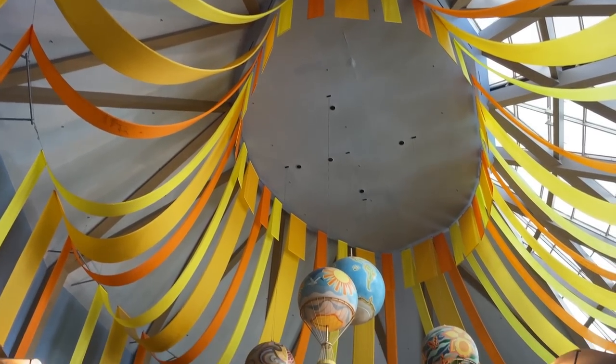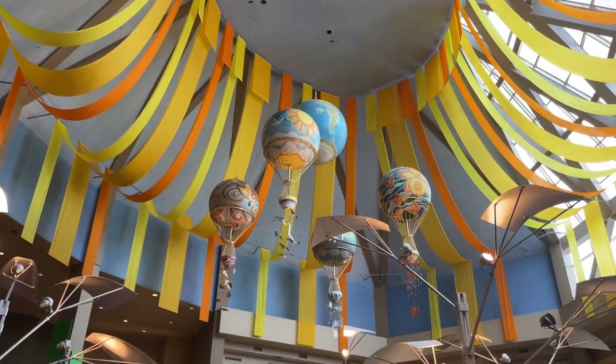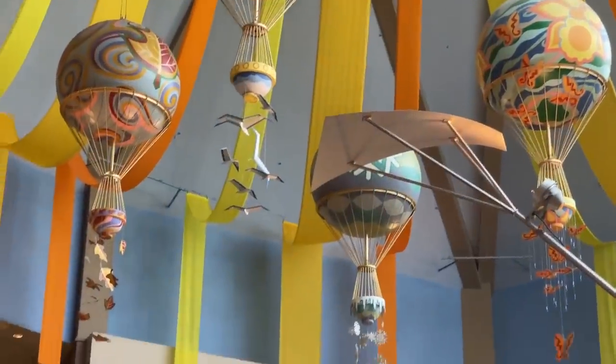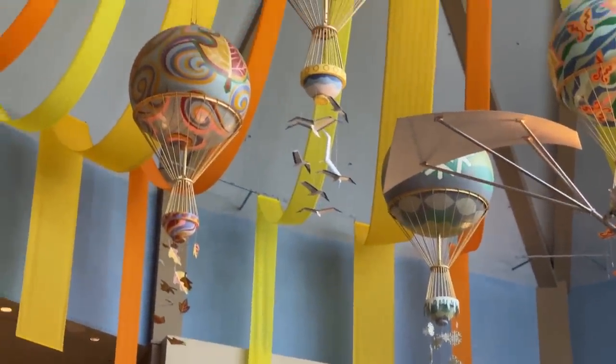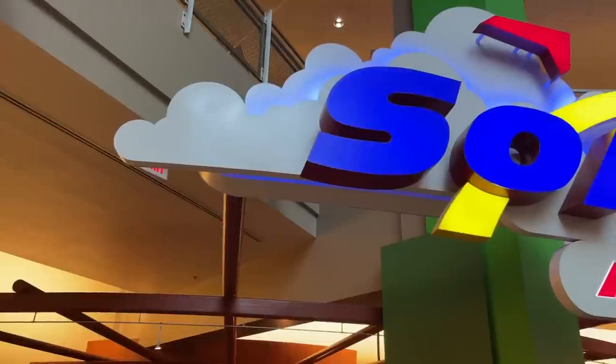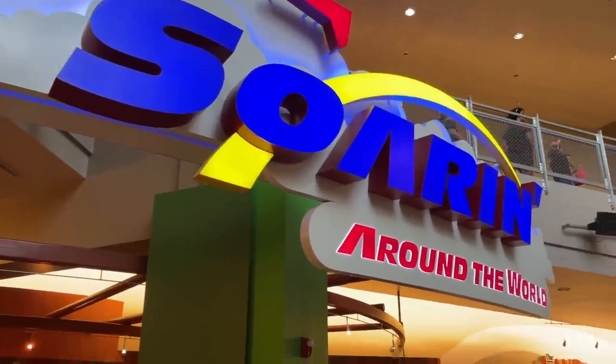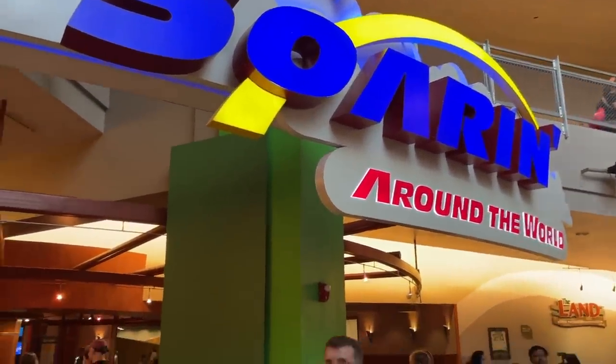Inside the Land pavilion, where you'll find the globe surrounded by the four seasons with these hot air balloons. There's one for spring, summer, autumn, and winter. This is also where you have Living with the Land, Sunshine Seasons, Garden Grill. But there's only one attraction that could be everyone's mom's favorite, and it's Soarin' Around the World.